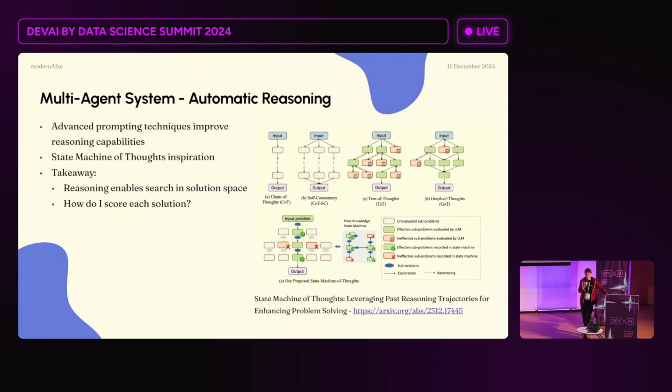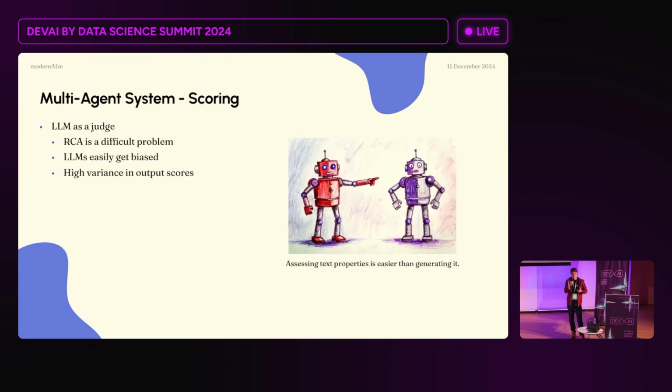We have a complex problem with multiple steps. How do we find which nodes are not correct solutions? That's why we need scoring. And for that, there is the LLM as a judge approach. For our case, root cause analysis, it is a difficult problem to just put a conversation to such an LLM and score it, because it easily gets biased. It will say, oh, I found logs, this is a very well done job, which is often not true, because you retrieved logs, but these logs were incorrect. And also there is very high variance in the output scores because of that.